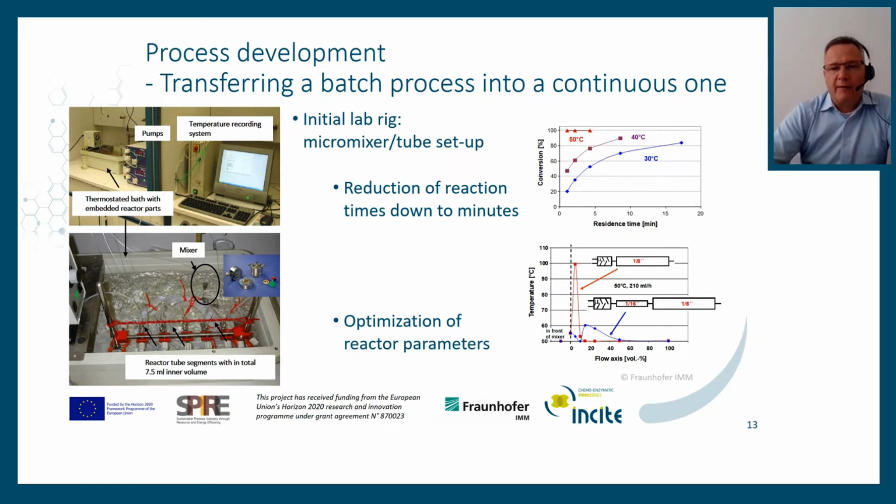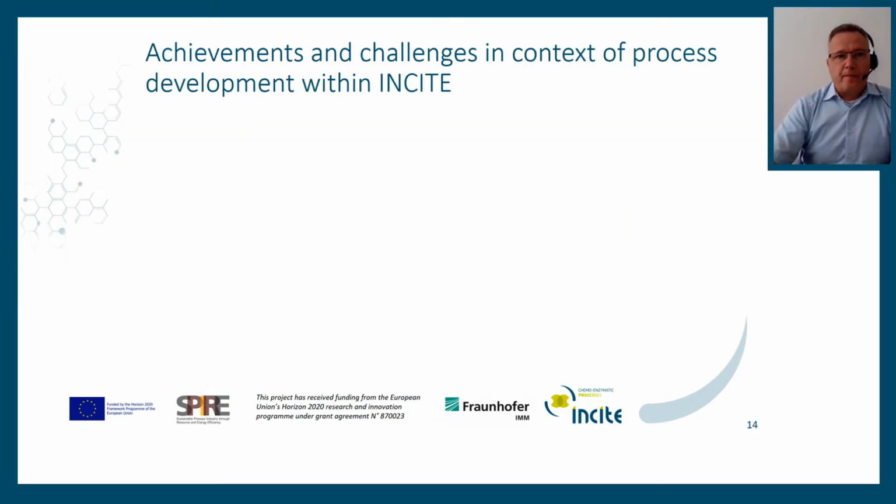Other optimization parameters could be to handle heat release and to select the right dimensions of the reactors.